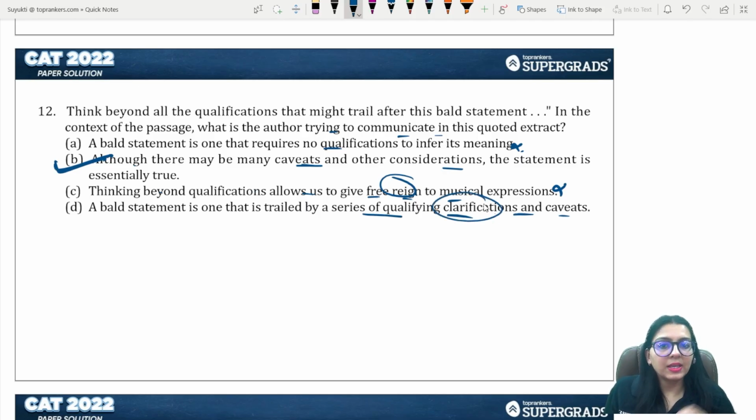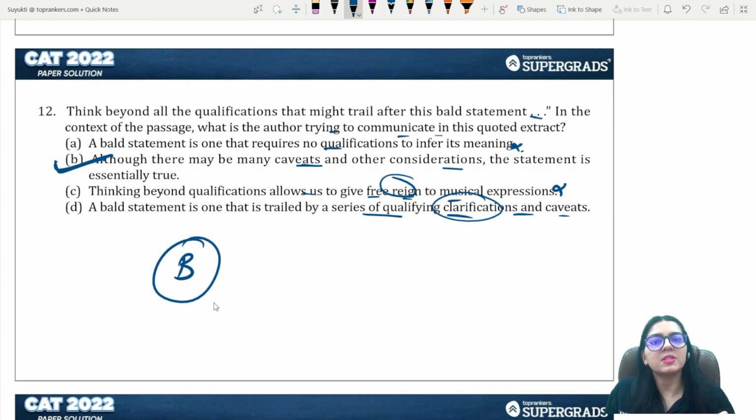We're not clarifying essentially. If you see there's an ellipsis, which means you need to go back to the line until the first full stop. And it simply goes to say that think beyond all the qualifications that might trail after this bold statement. So the statement comes and then what are the qualifications that are going to be there? There are so many considerations, so many caveats, but in actuality, it is the truth. That is the ugly and the blatant truth. So the correct idea becomes option B.